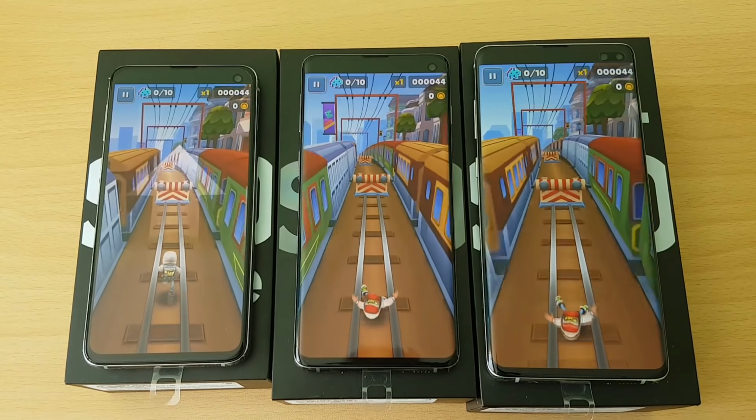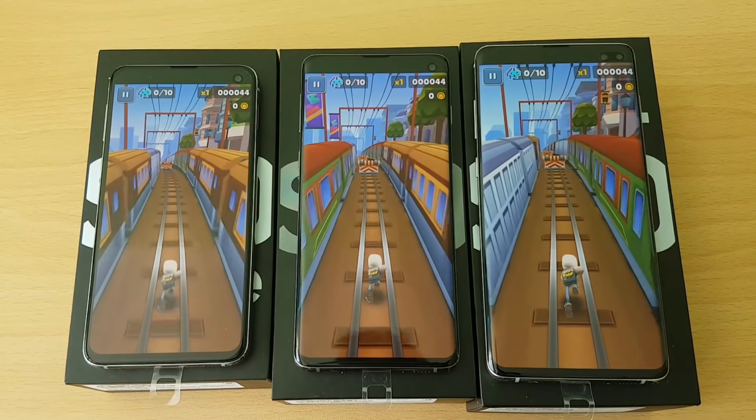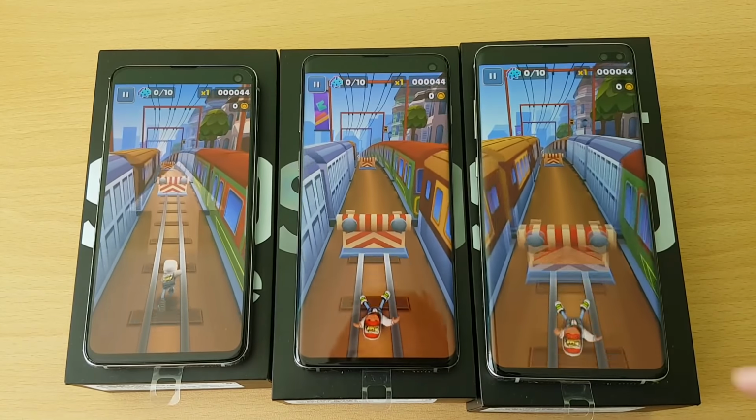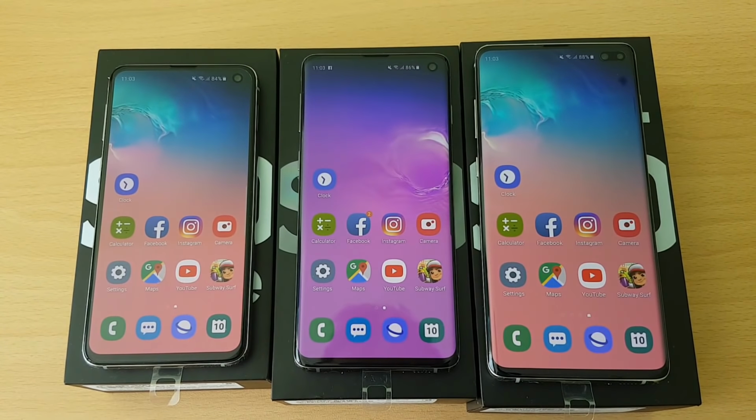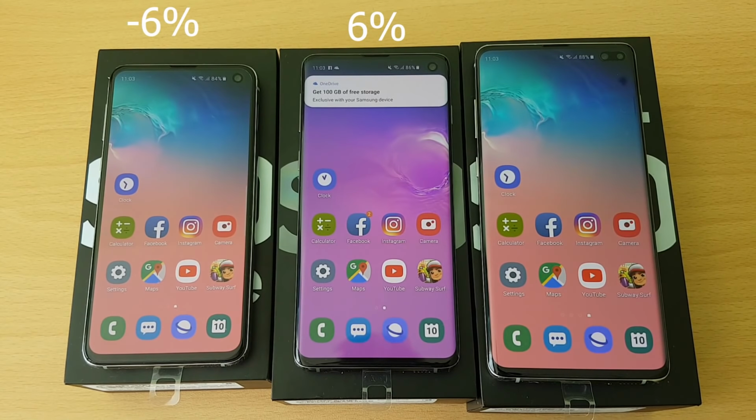Okay, so here we are once again after 30 minutes of Subway Surfers. So let's take a look at what's the battery on those phones. The S10e has dropped 6% and now has 84. The S10 has dropped 6% and now has 86. And the S10 Plus has dropped 4% and now has 88%.